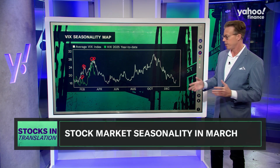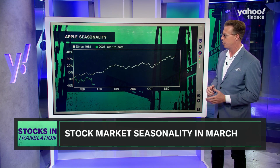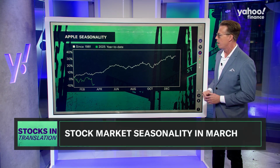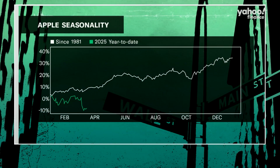Now, switching gears, I thought we'd also take a look at Apple seasonality. This is something that I haven't shown in probably a year or two, but this white line is the Apple seasonality going all the way back to 1981, which was its first full year of trading. And in green, I have what's happening this year, and you can see it's been kind of a negative year.